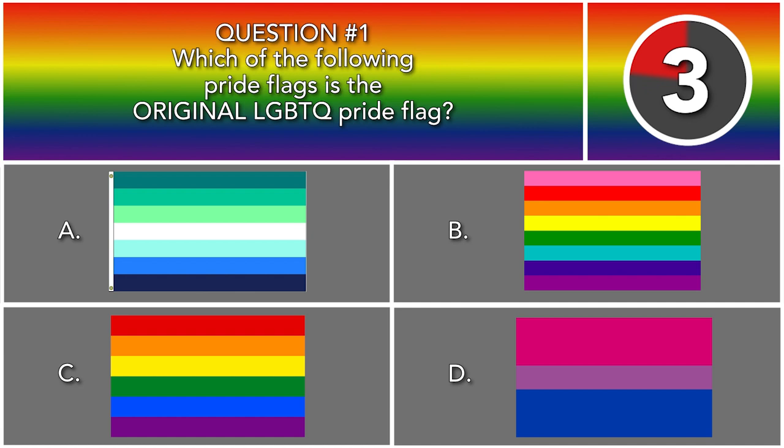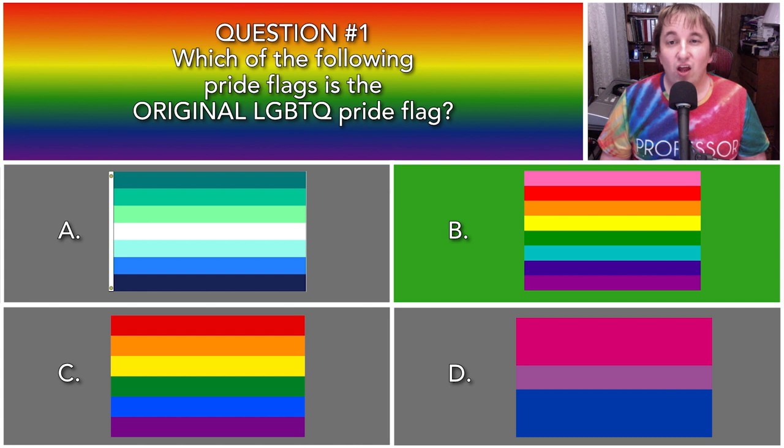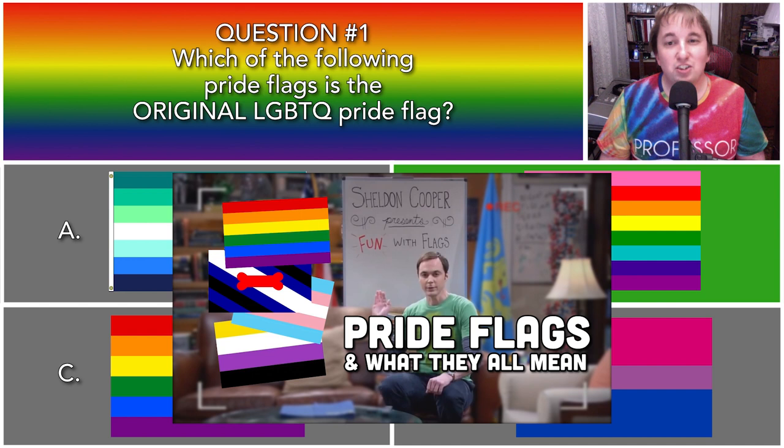The answer, of course, is B. The original LGBTQ pride flag consisted of 8 colors. It was designed in 1978 by Gilbert Baker for the San Francisco Gay Freedom Day celebration as a symbol of hope and liberation. To learn more about it and other pride flags, you can check out our episode, Fun with Flags, Pride Flags and What They All Mean, published in June of 2020.